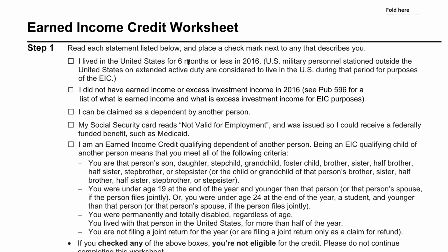U.S. military personnel stationed outside the U.S. are considered to be living in the U.S., but to qualify for the Earned Income Credit, you must have resided in the United States for over half of the year. You also cannot have excess investment income, according to IRS Publication 596, which helps explain the rules around the Earned Income Credit.